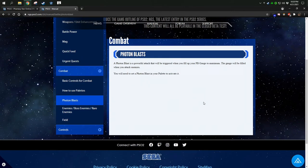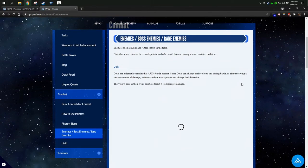Photon blasts. Photon blasts are kind of like just special attacks. Think of them closer to CPAs than actual photon blasts. They change based on your weapon, and they're pretty cool. They do have to build up, like a photon blast gauge. But again, their uses feel more akin to a CPA or a complex PA or build-up PA if you play on global. This is just a list of the enemies we're fighting.